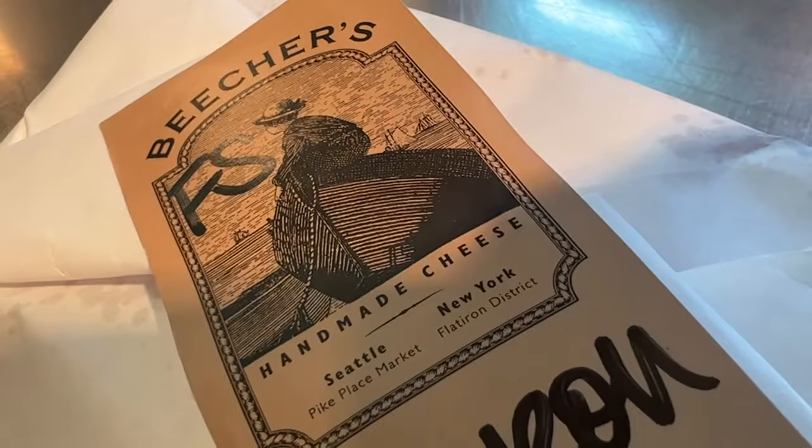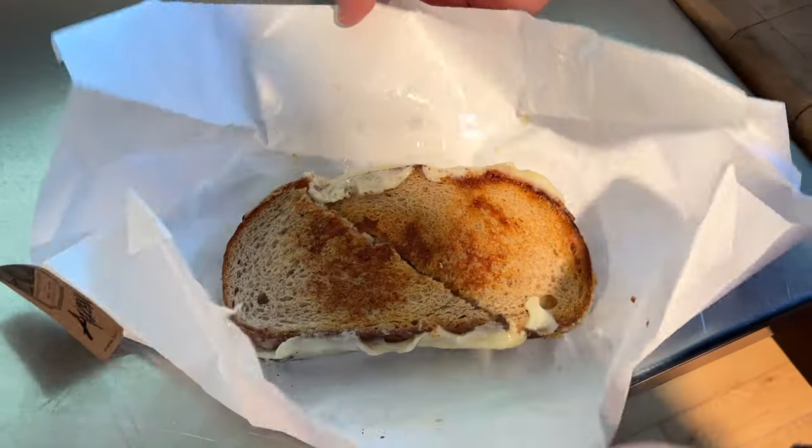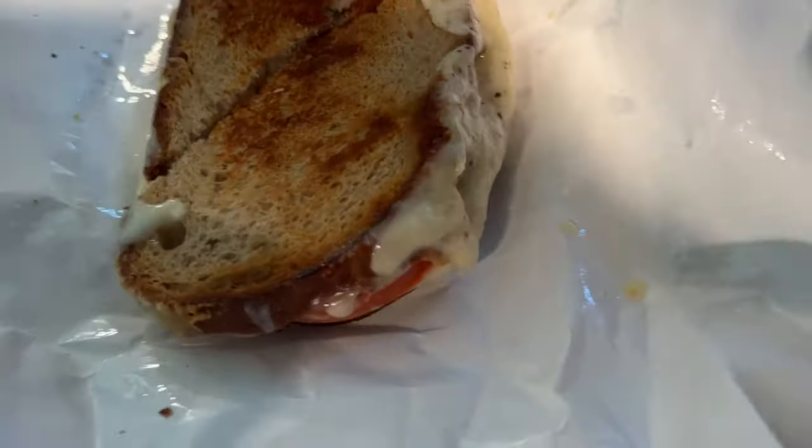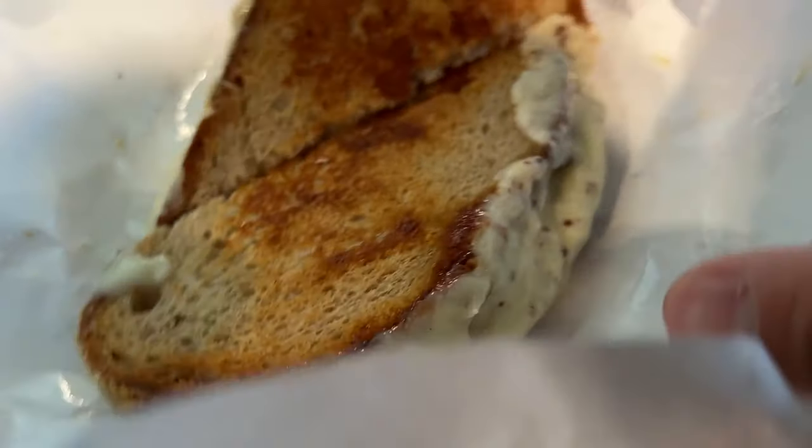Quick sandwich to start off the day. This is the cheesiest goodness ever. This is the flagship with a tomato sauce on it. Wow.